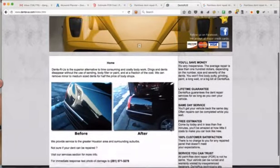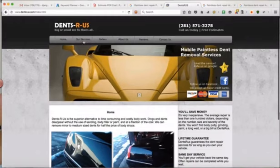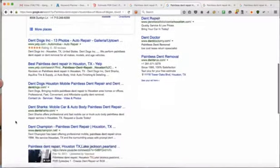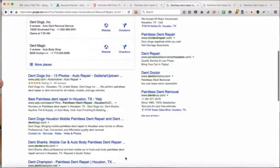Lifetime guarantee, you'll save money, free estimates, 100% customer satisfaction. So some pretty okay, you kind of get a feel. None of these sites are really, really sophisticated. And so far it's looking pretty good. I mean, I'm not seeing any other red flags come up here. And I would go through that with each city on here. So let's come back and just kind of wrap this up here.